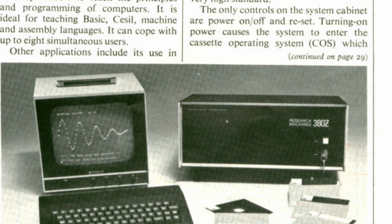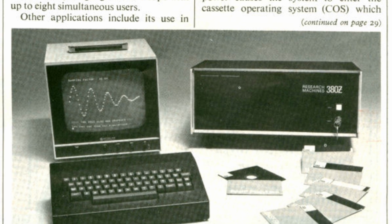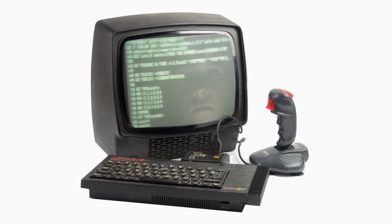For Marcus, the journey began in 1983, when he first witnessed a Research Machines 380Z at the after-school computer club. An older student managed to create a rudimentary game on this machine, and at that moment Marcus knew he wanted to create games. And as with so many aspiring programmers, it started with a Sinclair Spectrum.